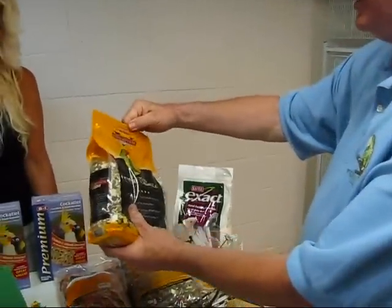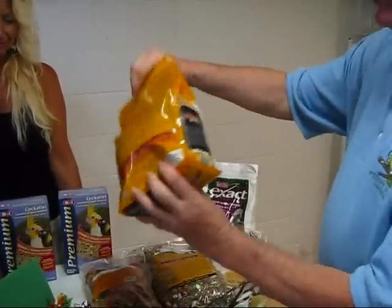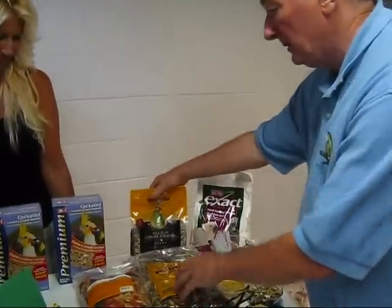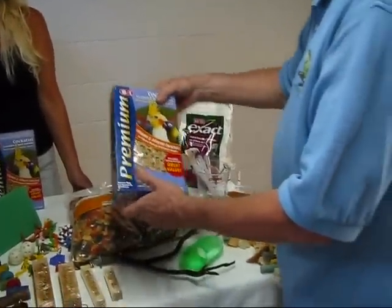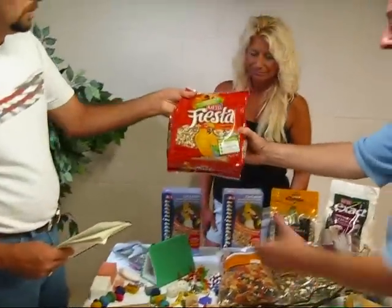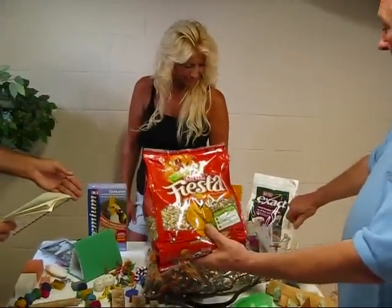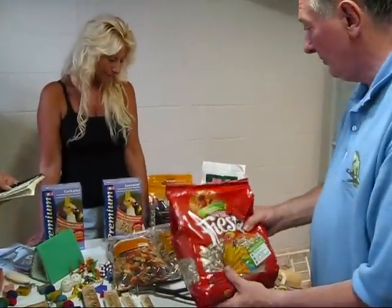This happens to be a Sun Seed Vita Plus formula with the same sort of mixture as we saw here. Another cockatiel mixture. Probably you can pick this up from Walmart. And then we have another one there, KT, another excellent company. They make this Fiesta mix, and they also happen to make the KT Exact formula that we use for feeding babies. So that's pretty much it.